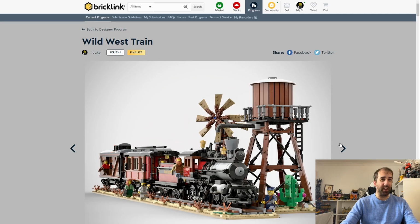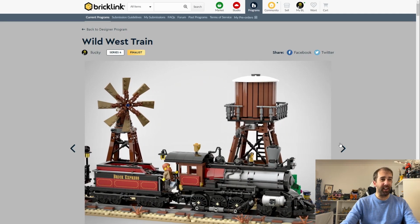It looks really good. I love the colours. Looks great. I love the trains, and it looks really, really cool. Very reminiscent of a late 1800s locomotive. I love the wheels. Looks really good. I'm not sure if the Brick Express is going to be a printed piece. I'm guessing that might well be a sticker. But I do love the colour scheme. I love the silver effect with the red.